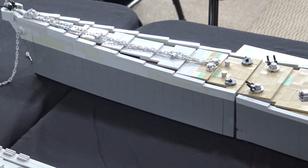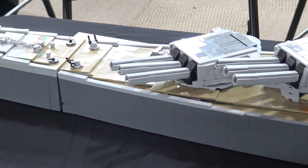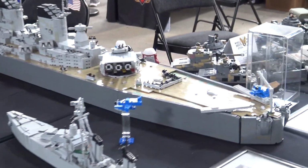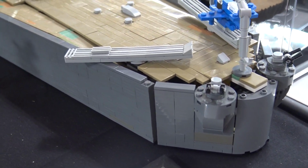It took me about 3 hours to just get the haul done. 3 hours of just putting plates together. Then I missed one. I'm like, oh, shoot, I need to rip it apart and put them together. But yeah, that's how I got all the hull. So yeah, very impressive stuff there.